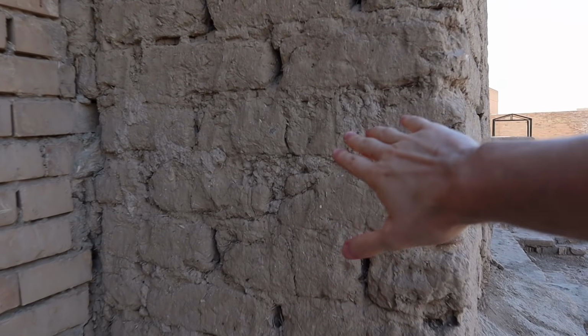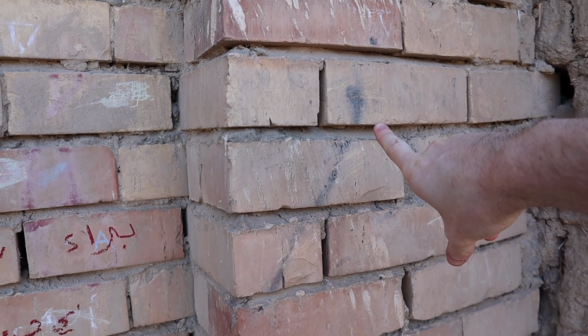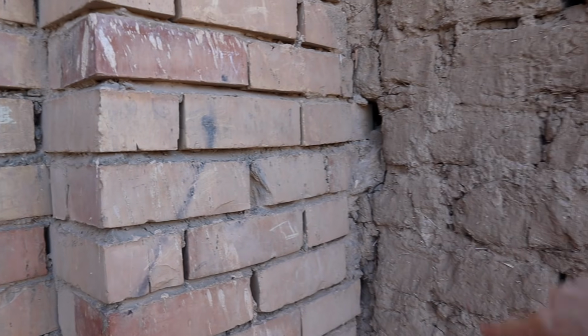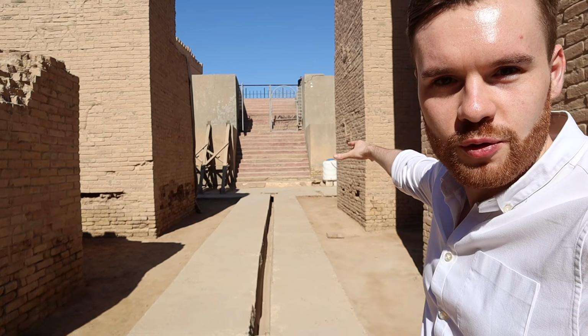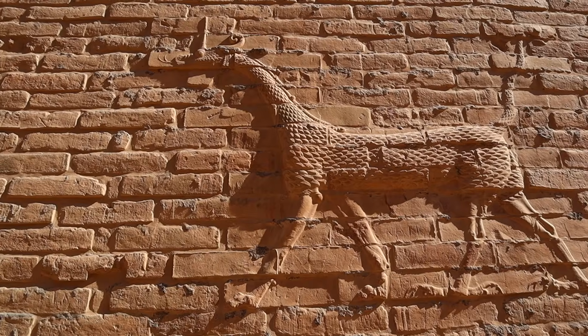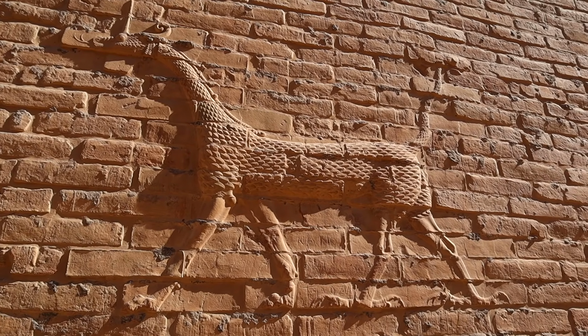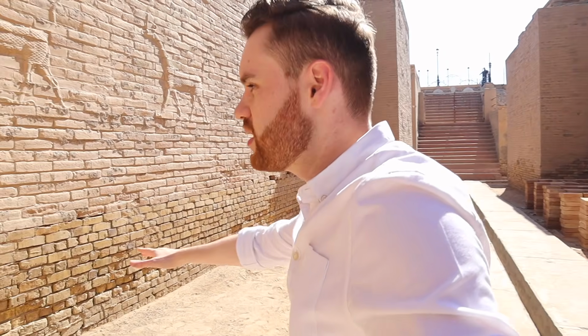Here we can see some original work contrasted with the 20th century bricks that have been added to support old parts of the temples and structures. So here we are down below, beneath where Ishtar Gate was, the present day street level compared to where it was. Incredible carvings, the details on the animals on the sides here, with space to step aside to let important people or the emperor pass when he needed to.